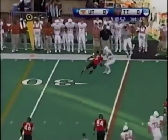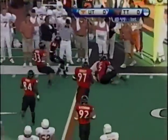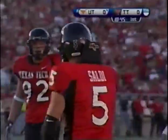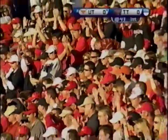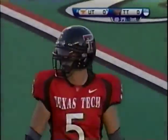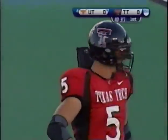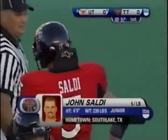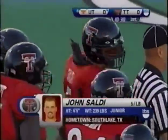They get it out into the flat, and it's complete up to the 26-yard line. Bo Scape right at the line of scrimmage. Probably didn't gain anything. John Saldy, the junior out of Southlake, Texas, just outside of Dallas, on the stop. And he has been dinged up a lot. He is a huge addition to this team. We saw him a couple of years ago as a freshman, and they said, this young man is going to be quite a player. And he has turned out to be quite a player.